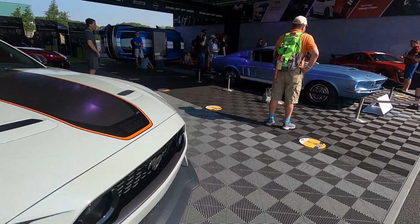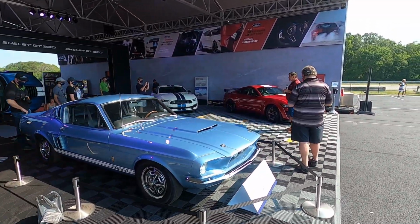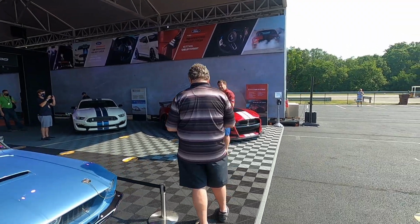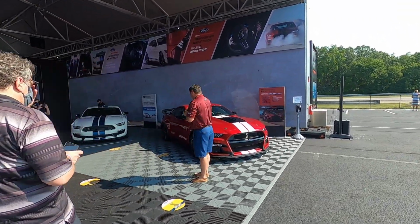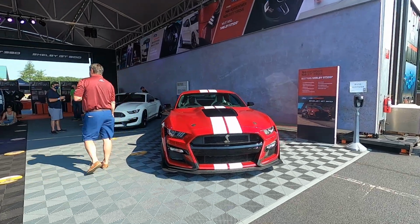It's not inexpensive, but it is still an incredible relative performance value. And when you guys get to experience it on the track out there, you'll understand what I'm talking about. So that's it. Good. Walk to the back over here.